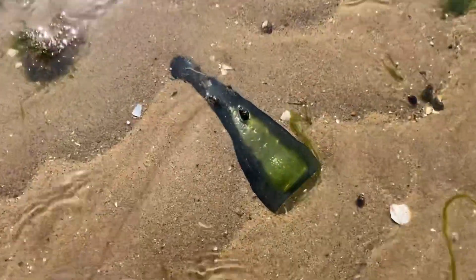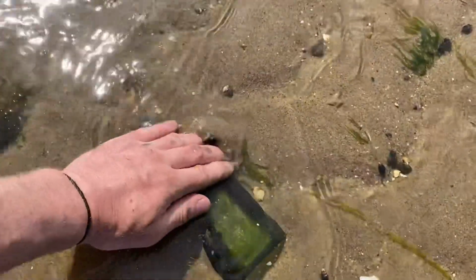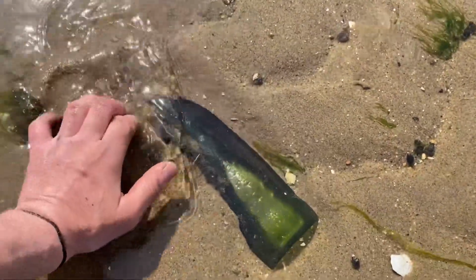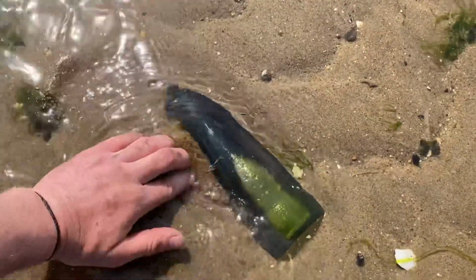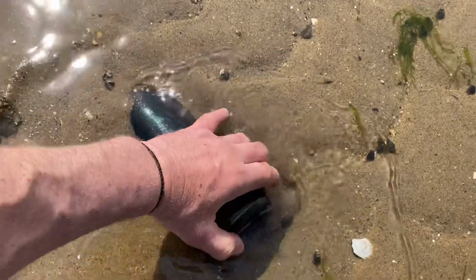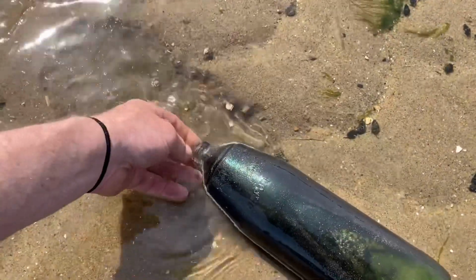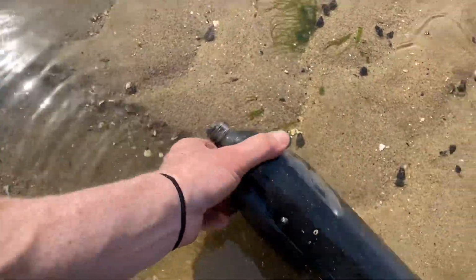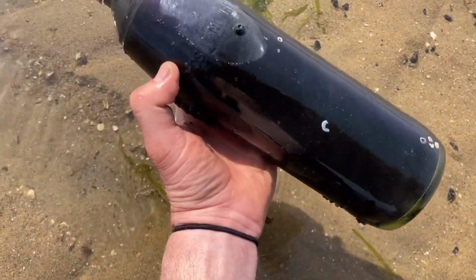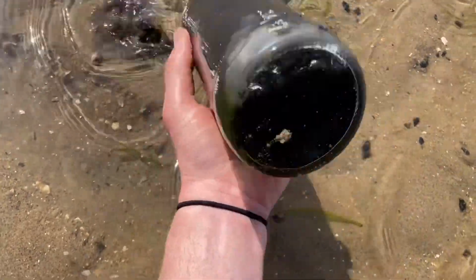Not sure what we got going on here. Big enough. I like the color. Kind of hard to tell how old it is. There was some writing on it up here. And it's really hard to tell if it's intact. And it has a lip chip. But look at how cool that bottle is. Jeez Louise. It's not super old. Dispose it properly.